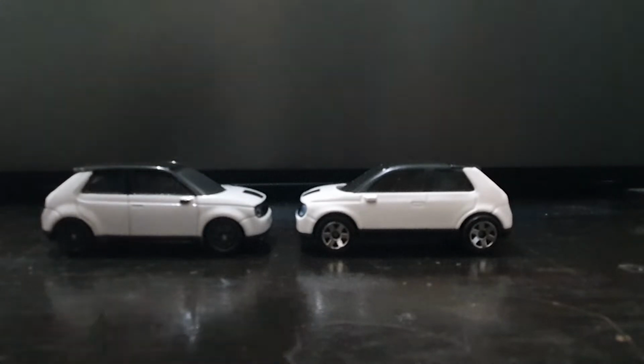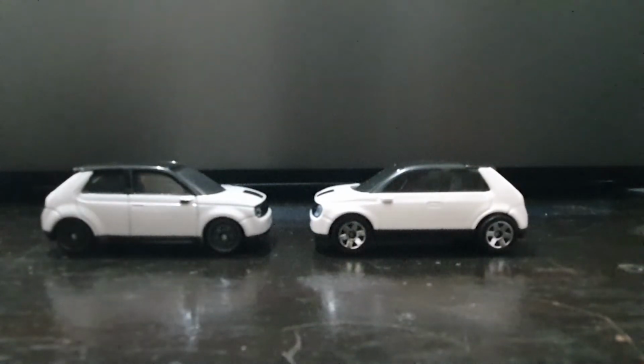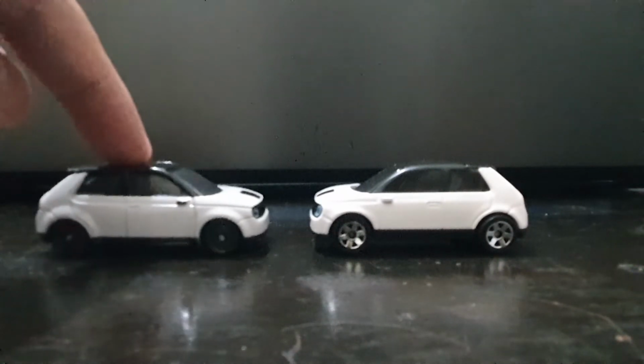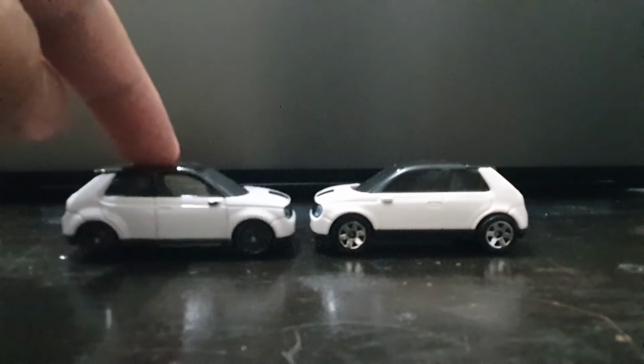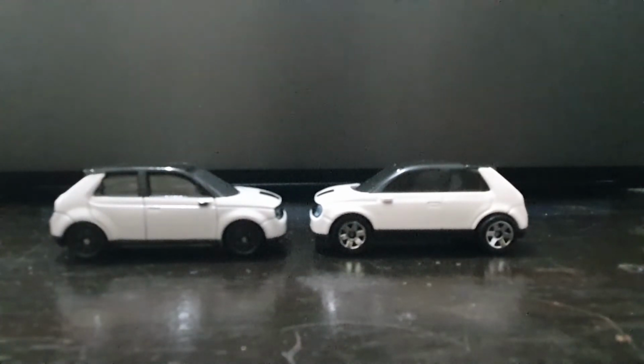Okay, we have the Matchbox on the right, which I unboxed and featured in my last video. And on the left, we have a regular Tomica. Not a premium one, not a limited vintage Neo one, just a regular Tomica. Okay, so let's get to the comparison, shall we?